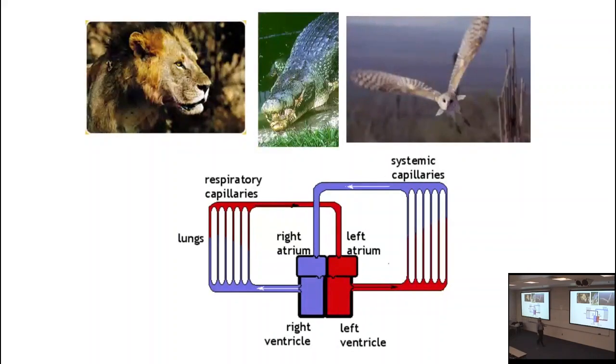But mammals, and birds, and, freaking, crocodilians, so non-avian reptiles do have 4-chambered hearts, if those creatures are crocodilians, who always get left out when people are stereotyping reptiles. Reptiles don't have parental care. Reptiles only have 3-chambered hearts, except for crocodilians. So they have 4-chambered, and how does this work?